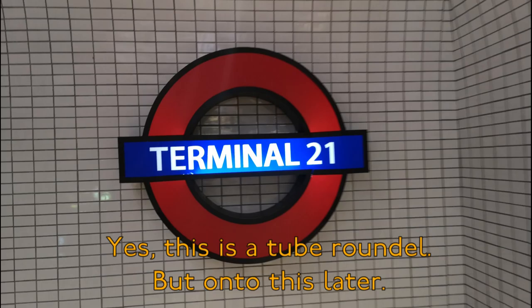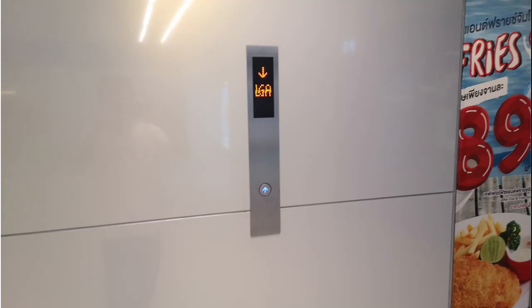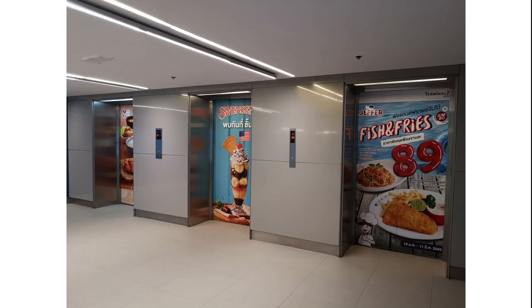Here is a toilet lift at Terminal 21 in Korat, aka Nakorn Ratchasima. All of the lifts here are Mitsubishi lifts with blue buttons. Most of them are Mitsubishi NEXIEZ-MRLs. Some are MR, but we'll come back to this later.